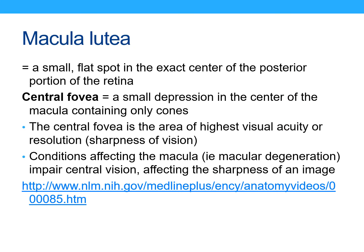So the macula lutea is a small flat spot in the center position of the posterior portion of the retina. And the center of the macula lutea is what's called the fovea centralis, or the central fovea. And that is a small depression in the very center of the macula. Now, the fovea only contains cones, and cones are for color vision. So the center of the fovea is the highest visual acuity, or the sharpest vision of any area of the eye. So that's what you want to remember about the fovea: it is the highest visual acuity, or the sharpest vision of the eye, and it only contains cones.